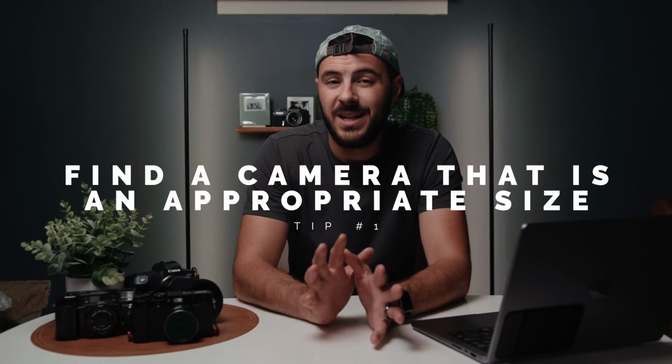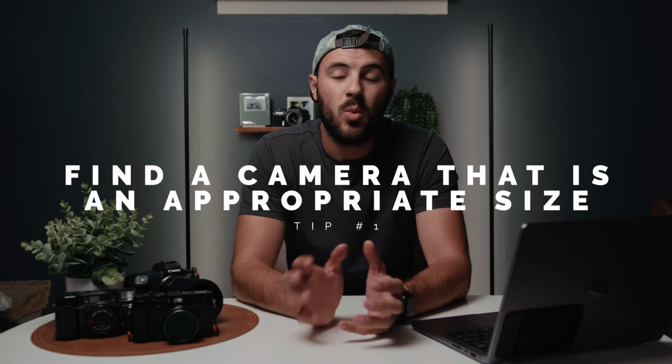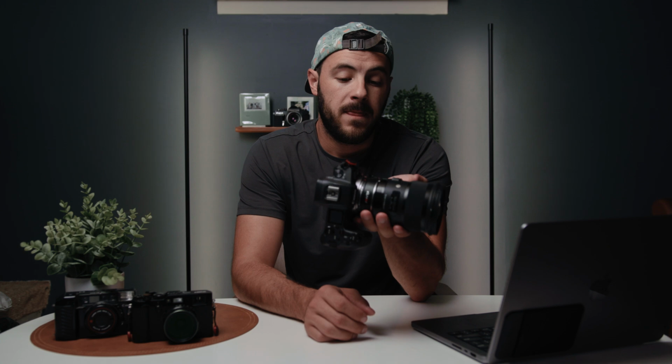So the first tip in everyday carry camera is you want something that is an appropriate size. Now, this may vary depending upon who you are. You may be someone who wants to have a big camera with you. For me, I don't. This is my Canon EOS R with a 50mm lens on it. This is something that I would use for professional work. This is not something I carry with me everywhere.